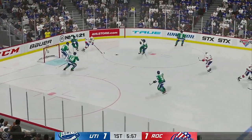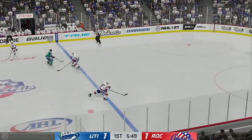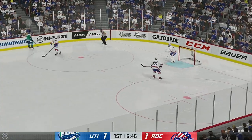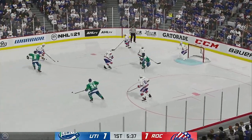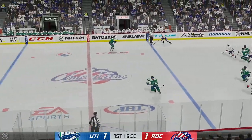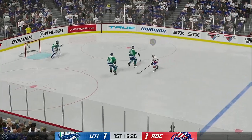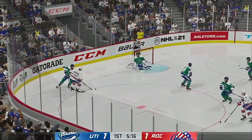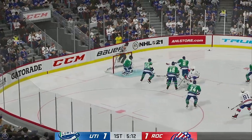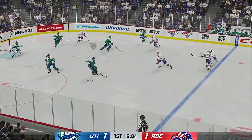Utica's gained possession along the boards. Malone's got it now deep inside his own end. Utica's got the puck against the boards. Rochester's looking to break out of their own end. Along the side, here they come through the neutral zone. Drives to the crease. Blocked in front. Stays with it. Manages to hang on. And that one stopped. The Comets gain control of the puck against the wall.